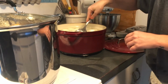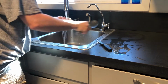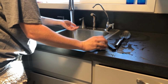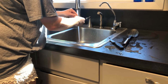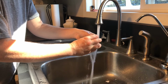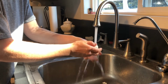Sitting for 20 minutes. So I'm gonna scoop one out of the water. And we're gonna test it out. Ooh, they seem a little soft, a little bouncy. We'll see if they have to go back in. I can just keep them sitting a little bit longer, if that's the case. Otherwise I'm going to run cold water over them so they stop cooking.